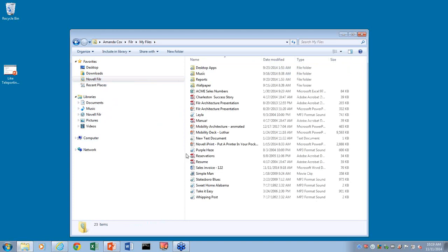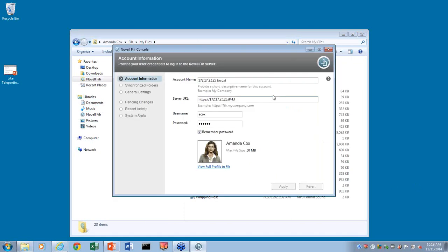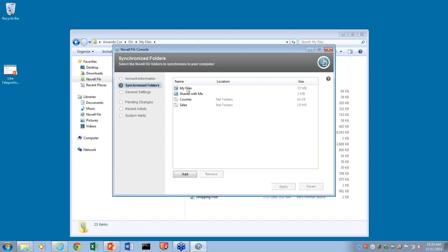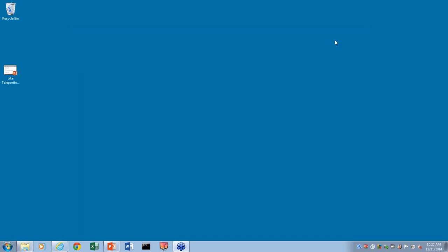So if I go to My Files, you'll see that there's that sales invoice. I have an agent down here. Open the Filr console. So this is sitting there on my computer, and it's synchronizing the changed files to my computer. And I've told it to synchronize my files shared with me, as well as the courses and the sales folders, so that I can work at home and get things done. So this is, again, one way that I could retrieve and access those files from my home computer.